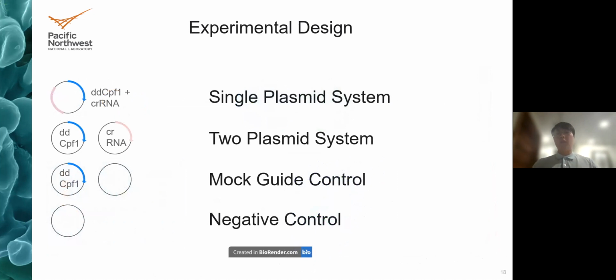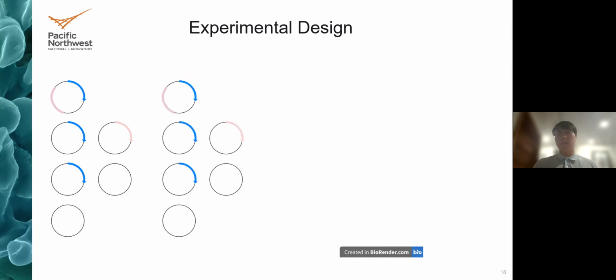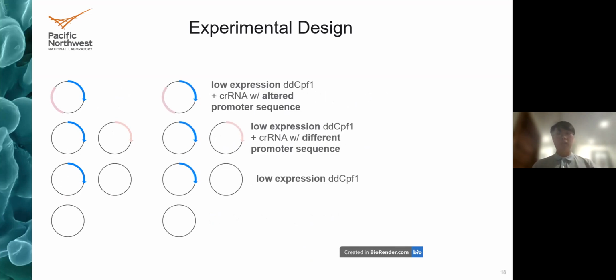And here are the conditions that we are testing. The first condition was a single plasmid system strain. In these strains, we were only integrating one plasmid, which contained both the ddCpf1 and the CRISPR RNA on the same plasmid. Then we had the regular two plasmid system, which is what we've been using, with the ddCpf1 and the crRNA sets on different plasmids. And then we have positive and negative controls. We also layered these conditions on top of another set of conditions, which had the promoter sequences of the ddCpf1 and the CRISPR RNA altered.